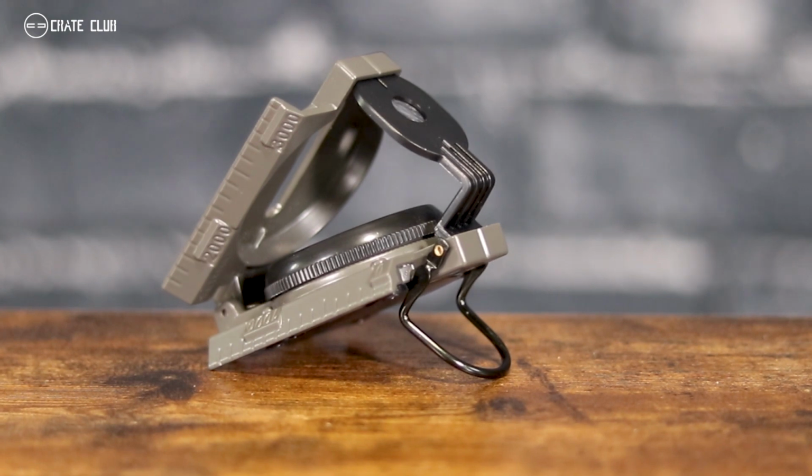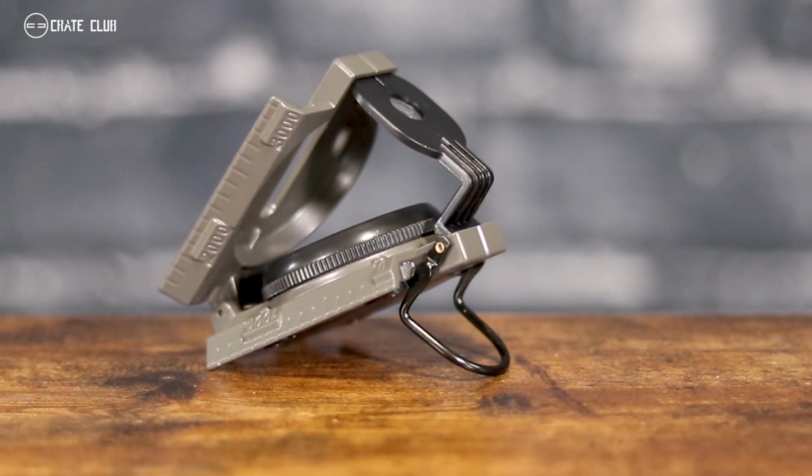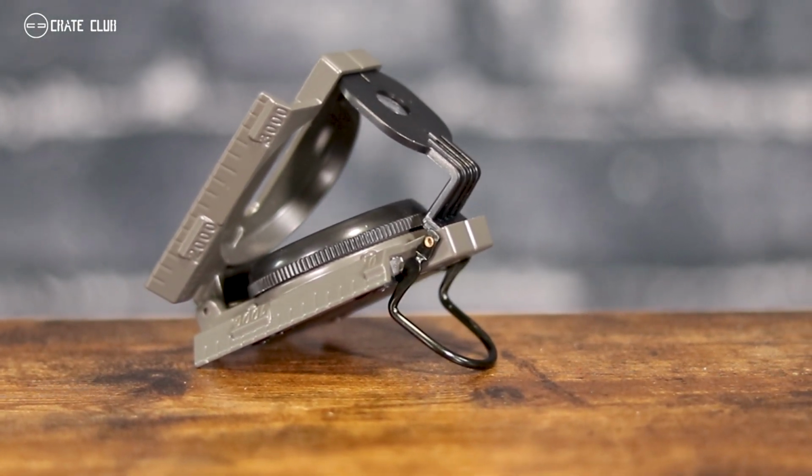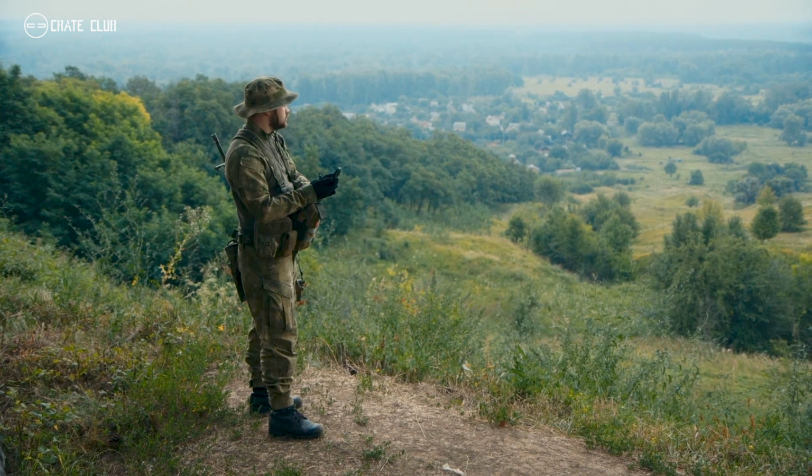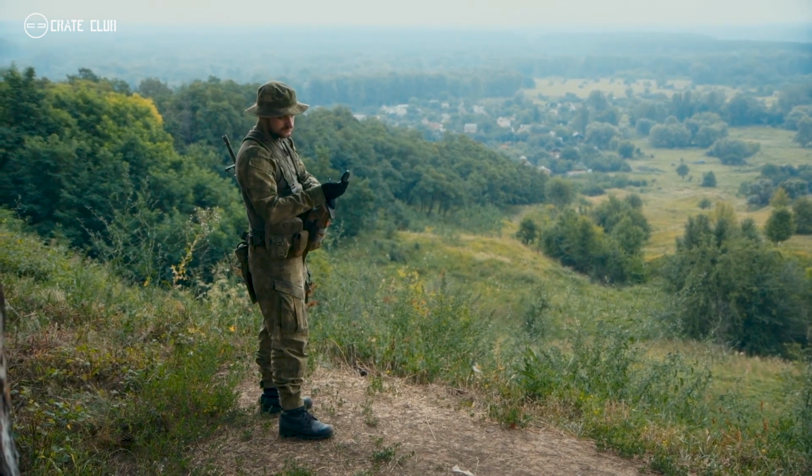This is as nice, if not nicer, than the one that I was issued during basic training. The way these things work, right? Step one is to acquire yourself a paper map. Then you're going to use that paper map to determine where you are and where you want to go. You can then use this compass to orient that map north, and then determine what degree, what heading, what azimuth you need to head and for how long.